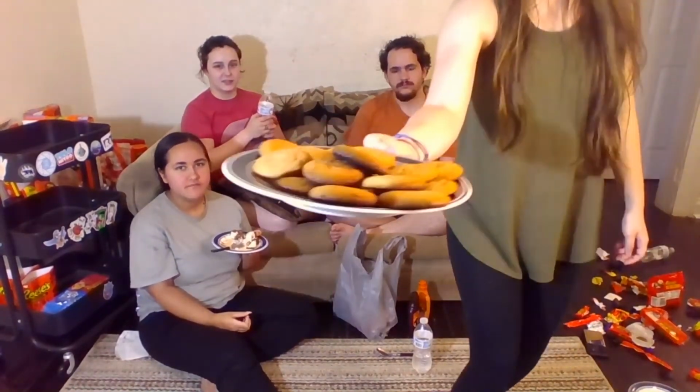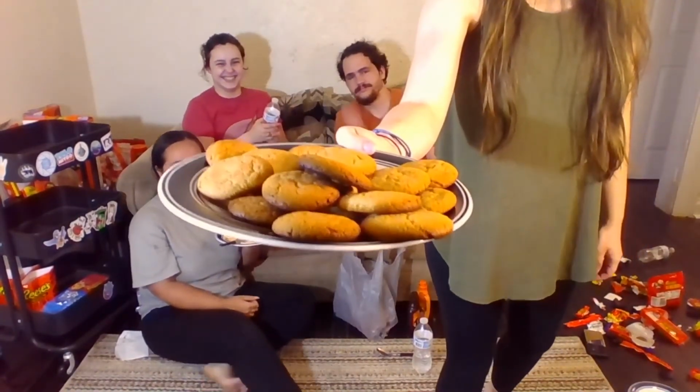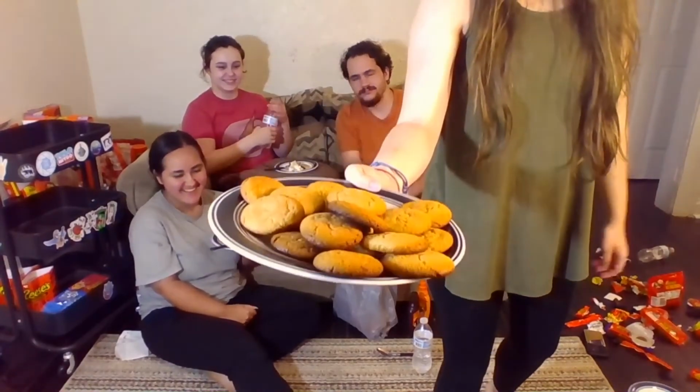We have one final thing. It's the cookies. Fair warning on the cookies: we did overcook them a little bit, so we can't be too critical on the taste. Would you like to show them the prettiest ones? Oh. That's the third one that we've dropped today.